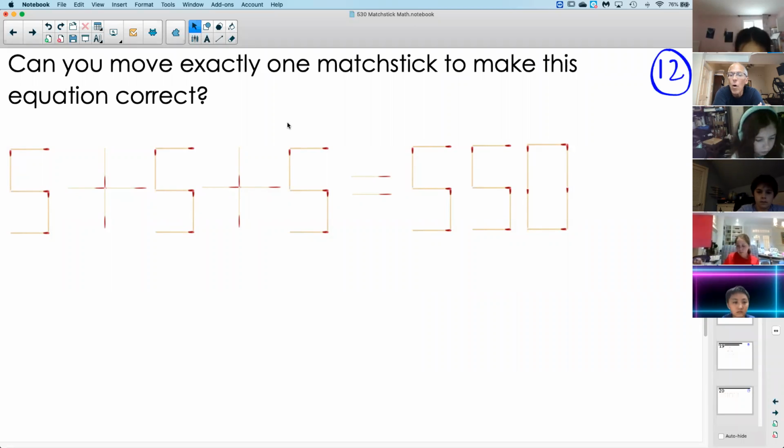By the way, Olivia, that's a beautiful font. I love the way you did your name. It's really nice. At first I was like, what is that? And I'm like, oh man, that's beautiful.